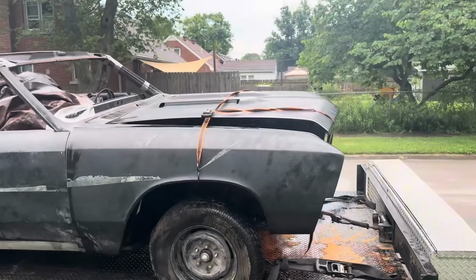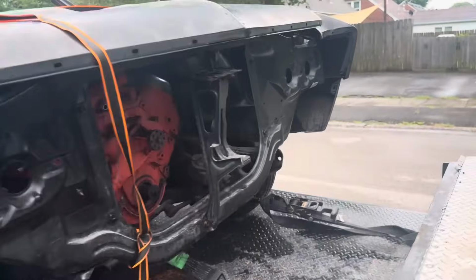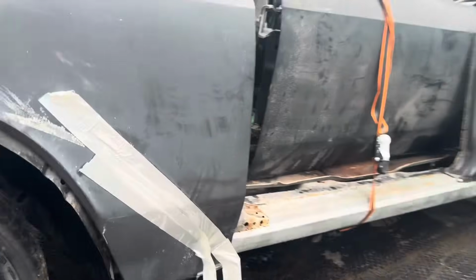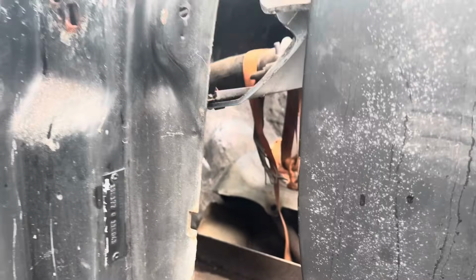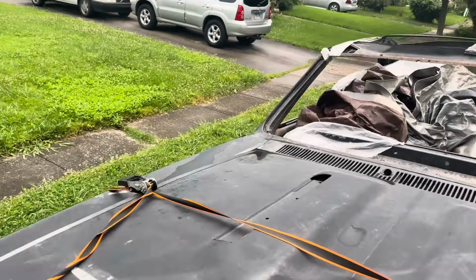We're going to get to the VIN, or at least the body tag there, but you can see the VIN. If you know these Chevelles, you know that 13817 means it's a factory SS 396 car. And let's see, let's pull this strap off real quick and open the hood.